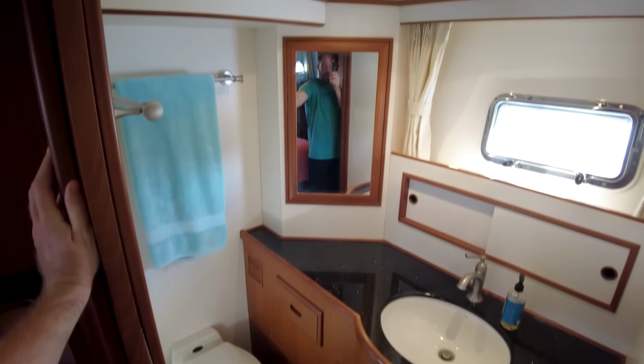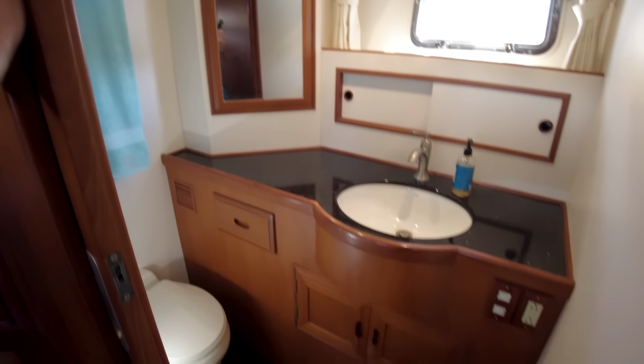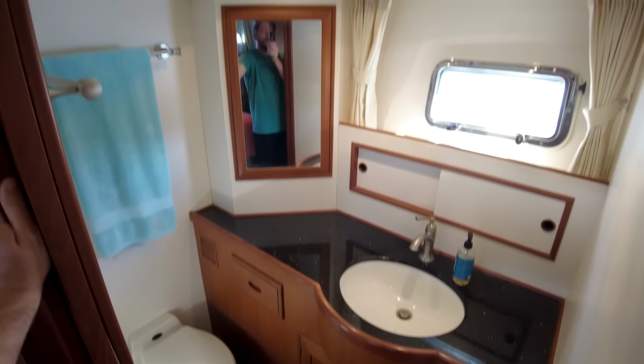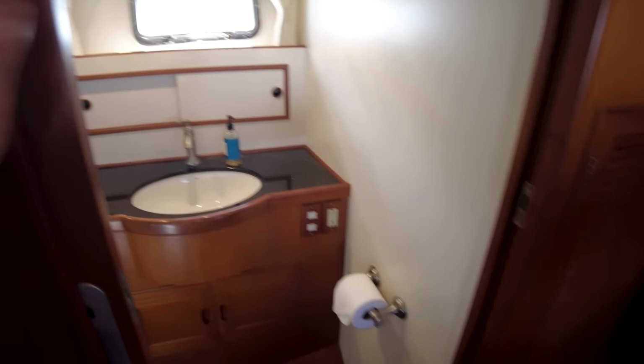So very nice head. Not a wet head, so just a head and a sink. So the shower is going to be elsewhere. I think the shower is going to be shared between the cabins, but having your own head and sink in the main cabin is really nice.